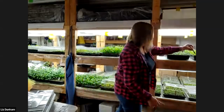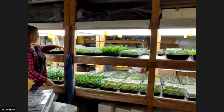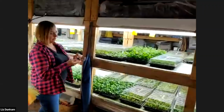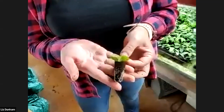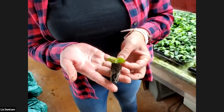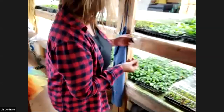Let's see what else we can find. What else do we have? We have a hydrangea. This is hydrangea snowsickle in a plug. It's a hydrangea quercifolia. This is done by Plants Nouveau. It's one of their plants.